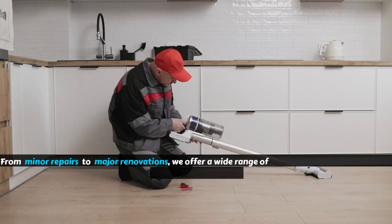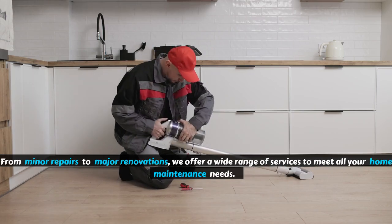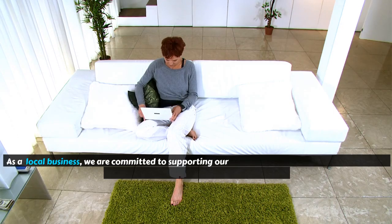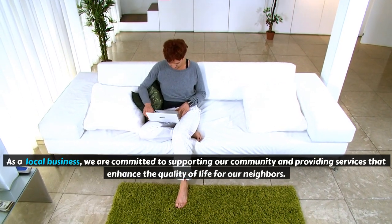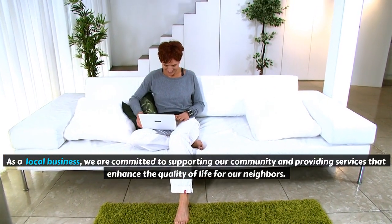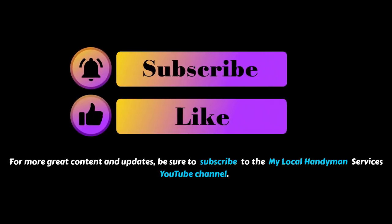From minor repairs to major renovations, we offer a wide range of services to meet all your home maintenance needs. As a local business, we are committed to supporting our community and providing services that enhance the quality of life for our neighbors.